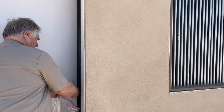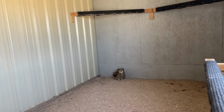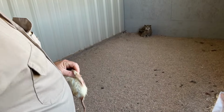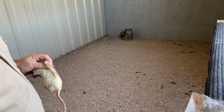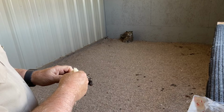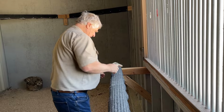Horned owl. Okay, we have our little horned owl right here. This was the one that was an electrocution. And one thing I like to do with the rats, because these are domestic rats and so they're pretty thick-skinned, and so for the eagles it doesn't really matter, but for the hawks and owls, I do like to cut them open a little bit, so it makes it easier for them to get to the food that's available to them. Put that horned owl, put that right there.